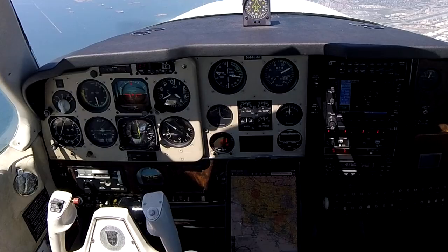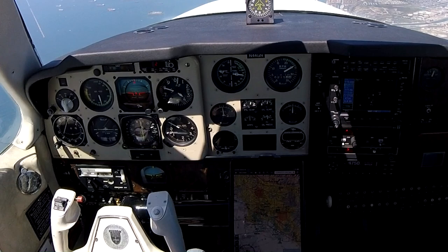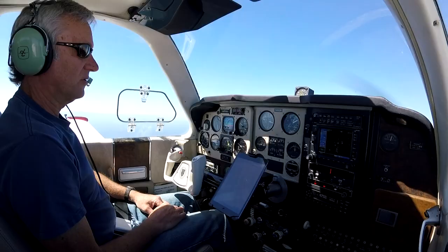120 knots is usually a pretty good climb speed in a Bonanza, but I'm getting 1,000 feet per minute at 135 knots, so I'll take that. A little bit cooler on the cylinders that way.